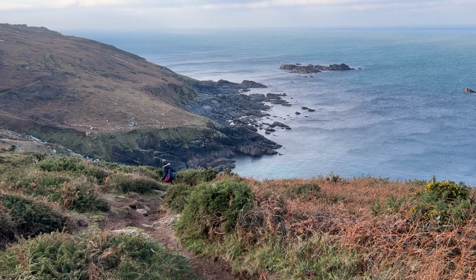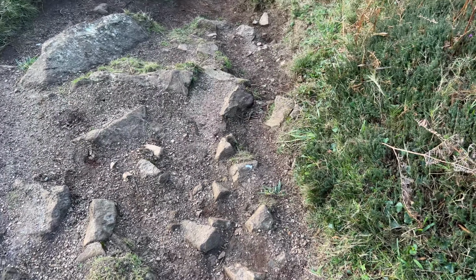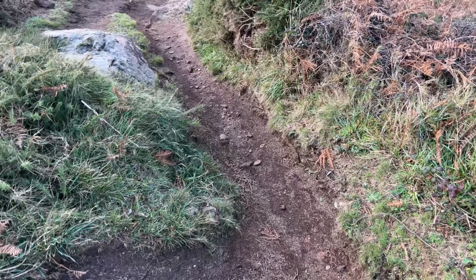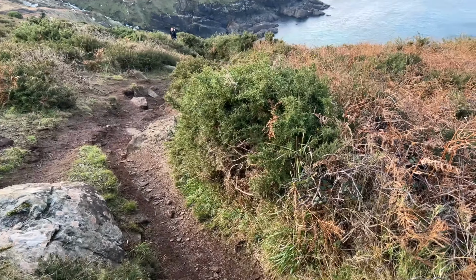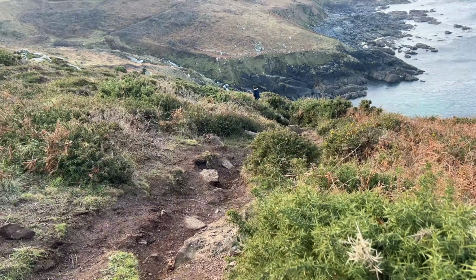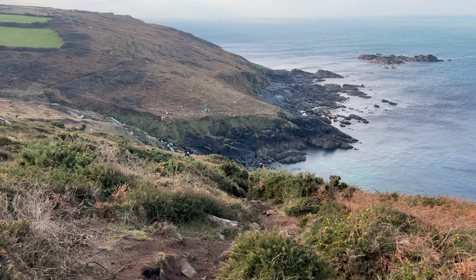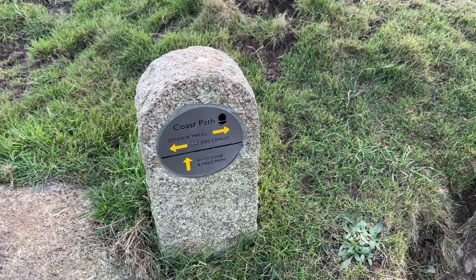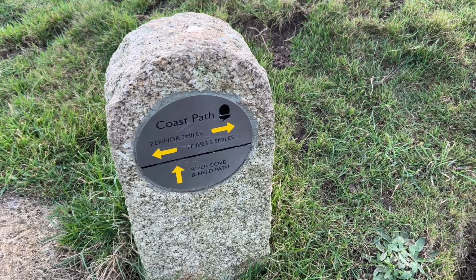So we're dropping down to this bit of the rock. The ground's all like this sort of rocky stuff, which is actually really nice to walk on. It's really good fun, especially got some nice bits to lean on everything. Okay guys, 3 miles is now, so we're over halfway.